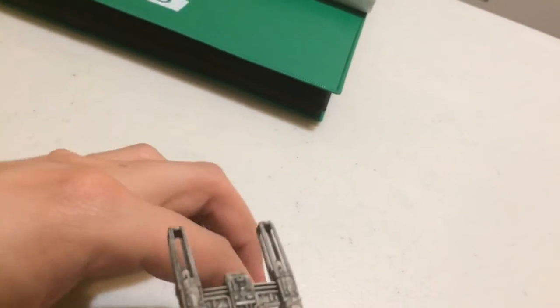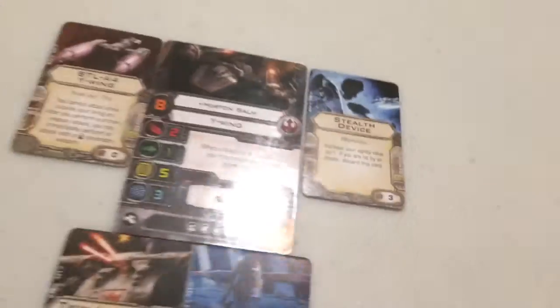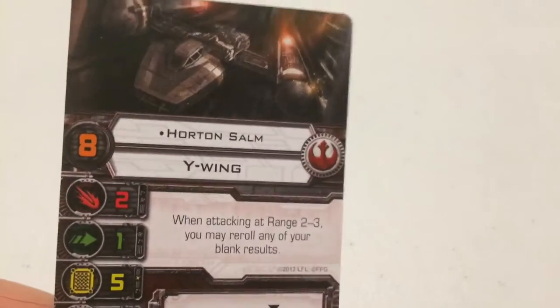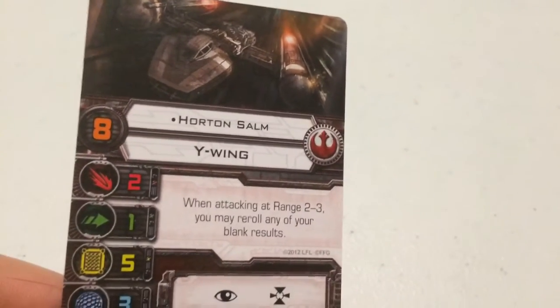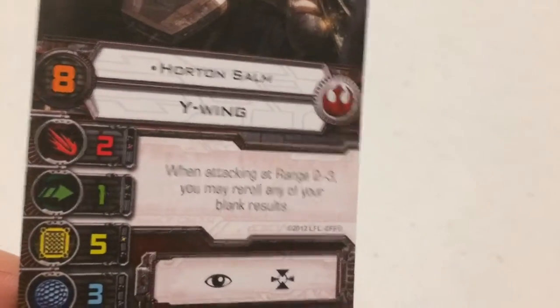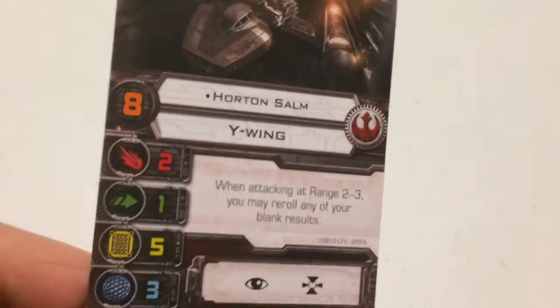That said, let's look at the squadron build itself. We'll start with the pilot, and move on with his upgrades as per usual. The pilot tonight is Colonel Horton Salm of Gray Squadron. Coming in at a pilot skill of 8, he flies the BTL Y-Wing attack starfighter for the Rebel Alliance.